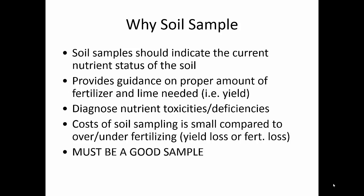So, okay, well, we'll move on. Everyone, I'm sure, knows this, but when we take a soil sample, we want to know what the nutrient status of the soil is, so we know how much we need to add, so that we're not limiting crop yields, or on the flip side, putting more down than we need. I'm not a tree hugger by any means, but I want my kids to be able to drink the water 50 years from now.